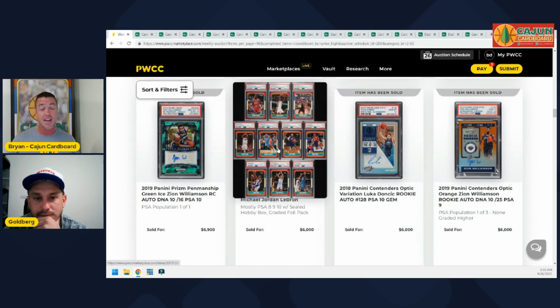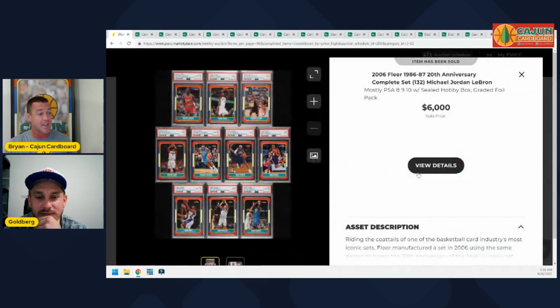And then this at first glance looks like an 86 Fleer set, but it's not. Yeah. This is an interesting one, right? So I'm going to click it. This is the 2006 86-87 20th year anniversary set that came out. Complete set, 132 cards, just like the original. It's a mixed set, right? Which set collectors do not like, but it is what it is.